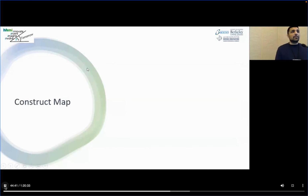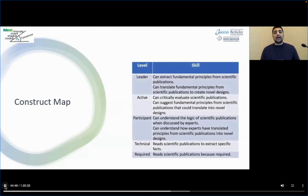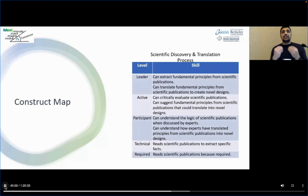One of the things that's important about this course is the construct map approach. This is one of the building blocks, and I highly recommend looking into it, specifically the work of Mark Wilson. Here, what we have are skills. Again, innovation skills that we want students to be able to accomplish. We're going to generally call all of these skills here the scientific discovery and translation process, the ability to look at primary literature, translate it, make a design, things like that. This is one of the dimensions that we have. We have 3 overall dimensions that we are calling innovation.